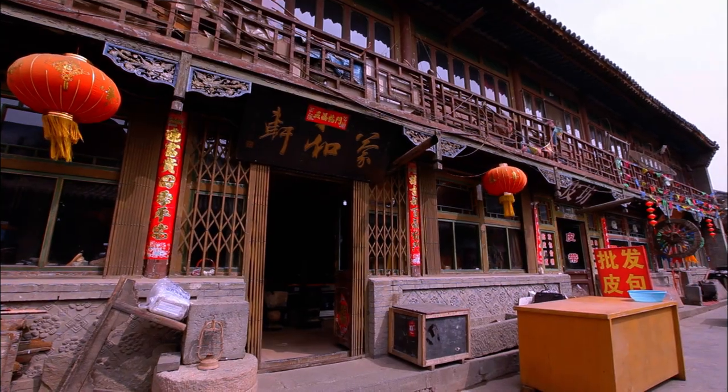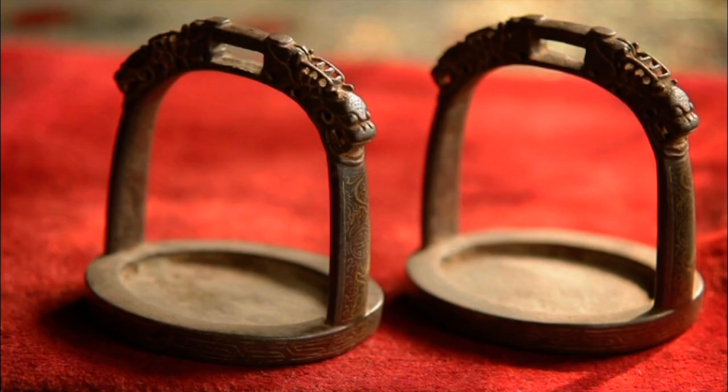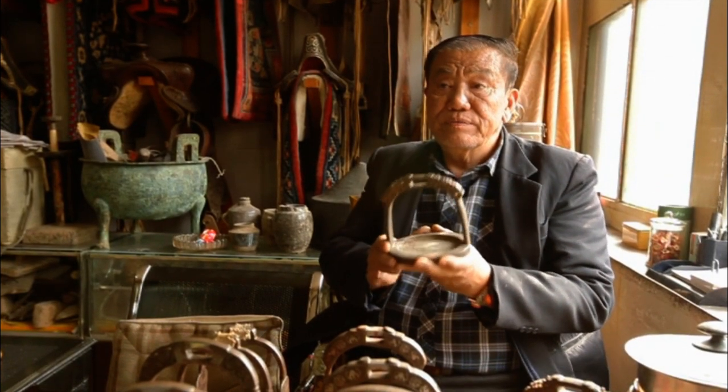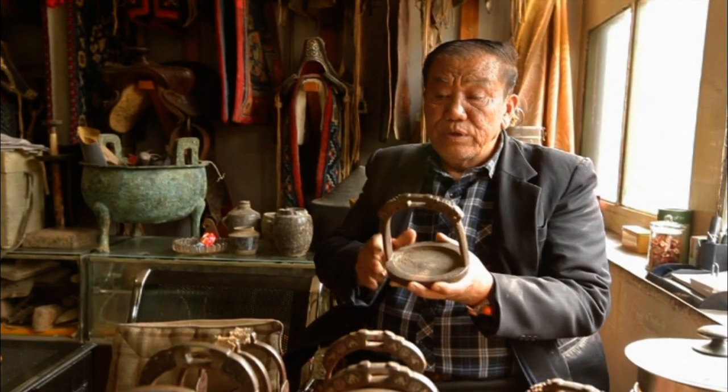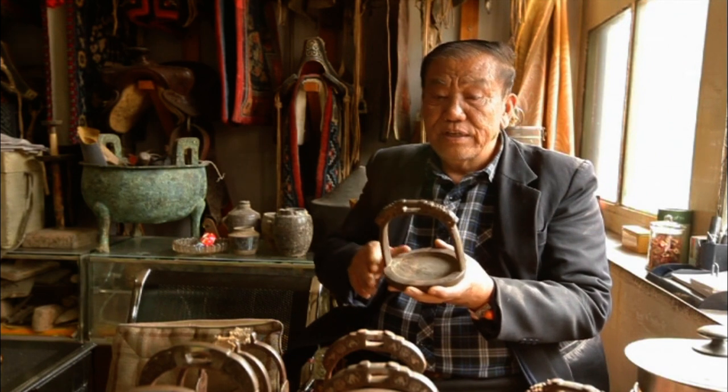The stirrups used by the common people are very different from those used by the rich. They are different in design. This one's called the Seven Eyes Dragon Head Saddle. There is a tinkle ball in the mouth of the dragon. Why this design? When the horse gallops and the wind blows, it'll give off a whistling sound.